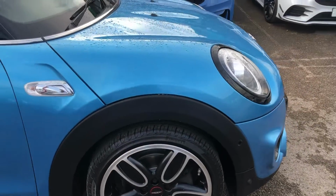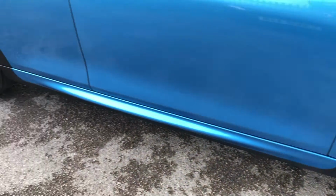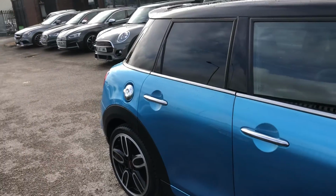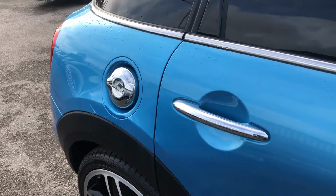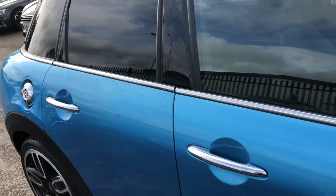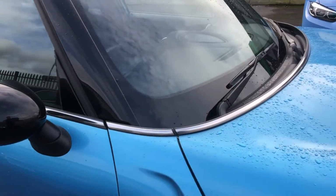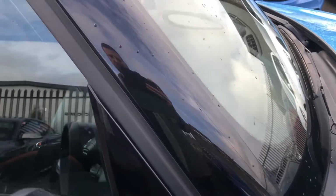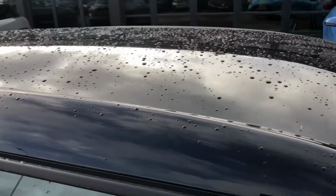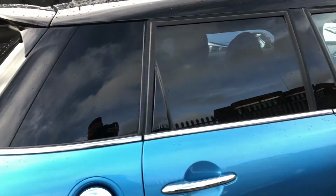And you come around, black bumpers, extended side skirts, chrome or billet aluminium as it looks on the fuel cap, on the door handles and on the lower half of the window surround, and of course all the way around the front end. You've got gloss black on your door mirrors, gloss black on your roof, A pillars, B pillar, and you've got tinted privacy glass there as well.